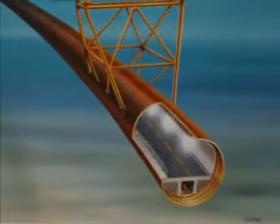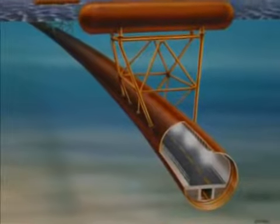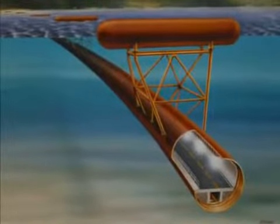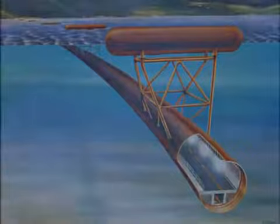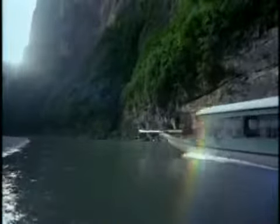Another option would be to support the tunnel from above. Huge floating pontoons might hold the tunnel in place from the surface. Just not here, where the pontoons would be subject to the violent weather conditions in the Atlantic. Worse yet, the Atlantic is home to the powerful Gulf Stream. Currents constantly moving 100 times as much water a day as the Nile, the Colorado, the Amazon, the Mississippi, and the Yangtze rivers combined.